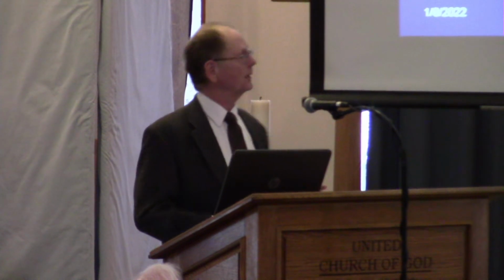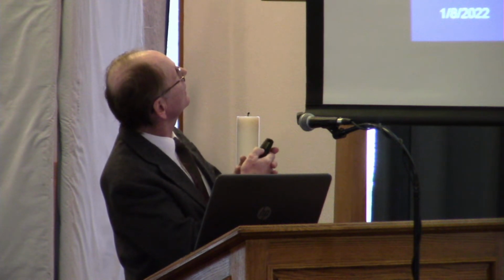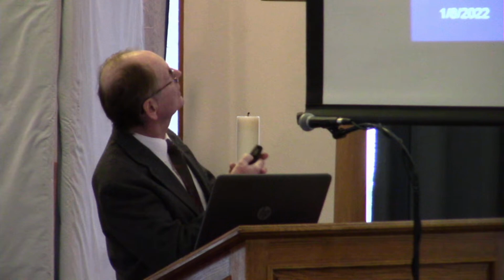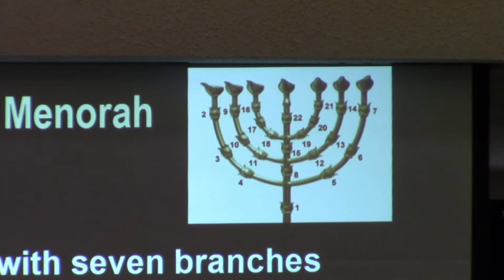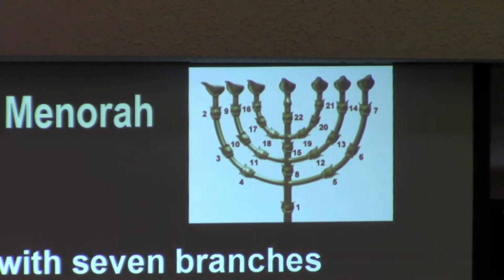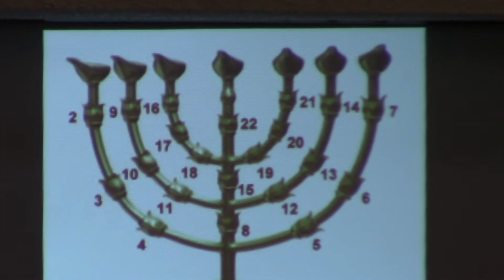The menorah itself is interesting. There are directions on how the temple menorah is supposed to be built. It's got to have 7 stalks, which mirror the 7 divisions of the Bible. It has 22 flowers on it. These little things here, little flowers, they're easier seen in this one over here, and they're numbered in that one. So you can see there's 22 flowers, which mirror the 22 Hebrew letters, the 22 Hebrew scrolls of the Old Testament. And there's more parallels between the menorah and the Bible. You can have a little fun researching that on your own.